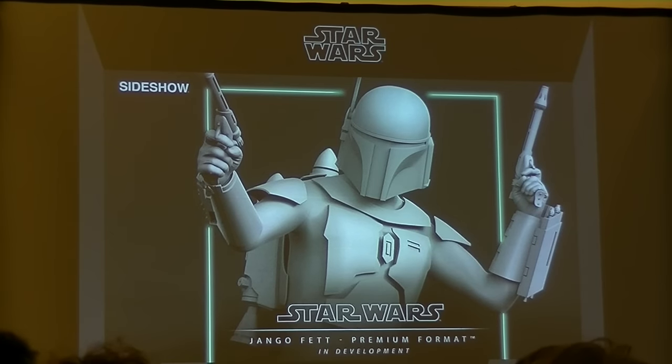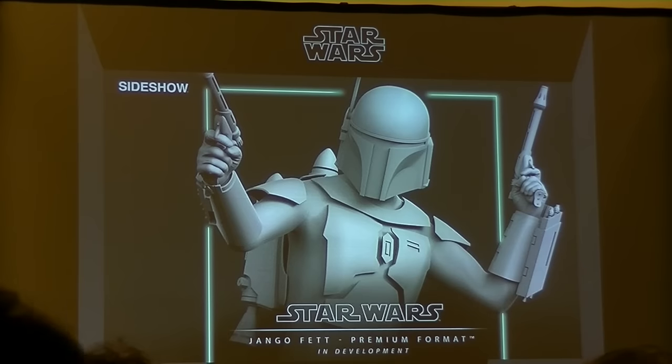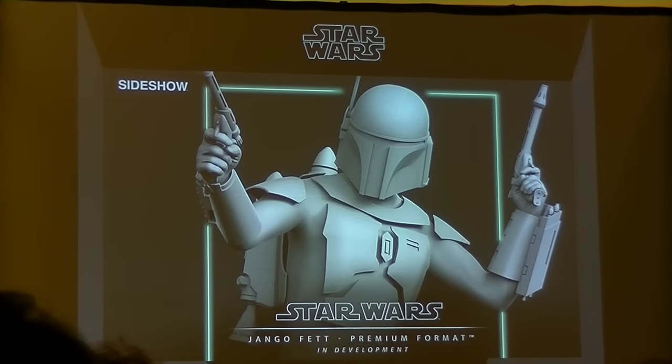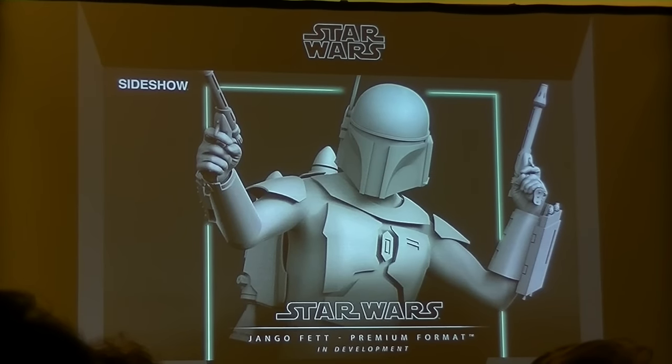Jango Fett. Jango Fett is being done digitally. But this is him without his clothing, so he will have clothing, he won't be bare-chested like that. Probably should, but he will have the combination of hard parts and cut cloth.